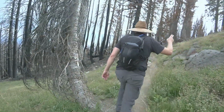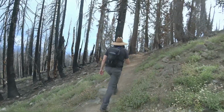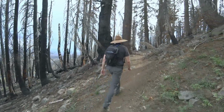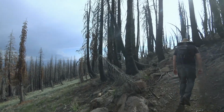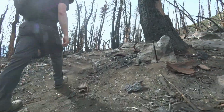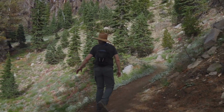We'll be at 11,000 feet, but the Tahoe peaks are at 10 with the curvature of the earth. I don't think we'd be able to see up and over and into the basin to see the lake, but you never know. Yeah, right. Watch your head. Neat little enclave here.